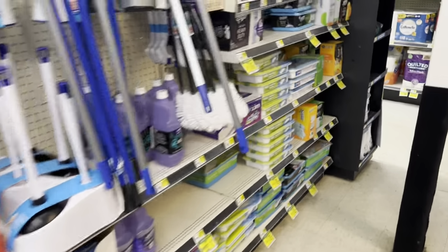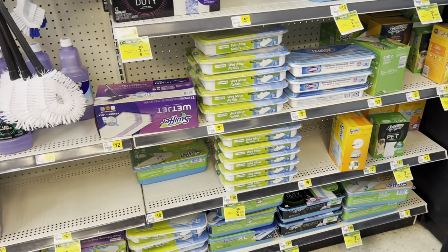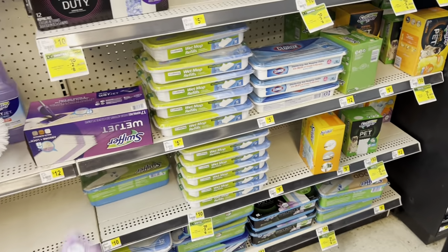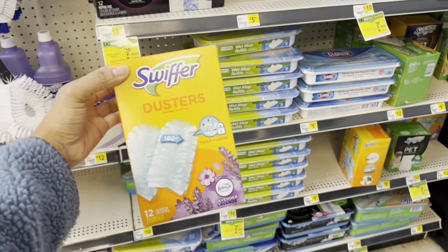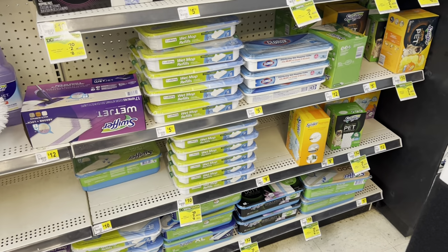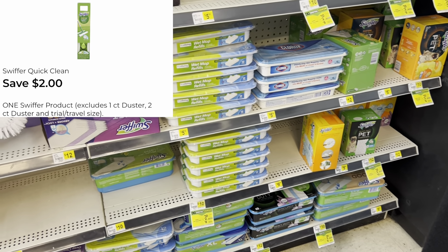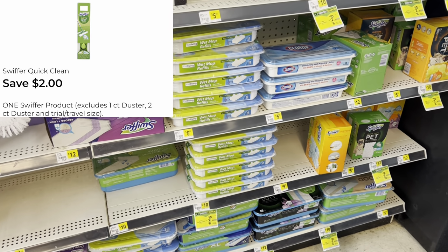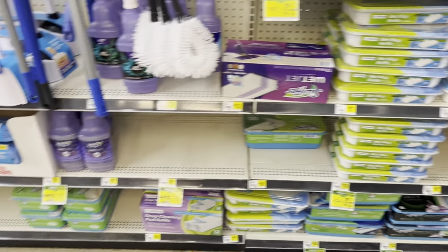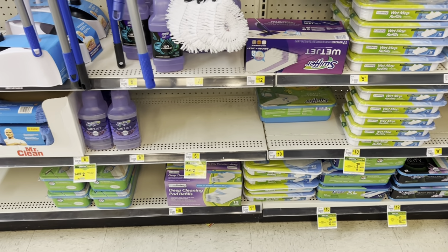All right, y'all, now if you're in need of Swiffer products, or maybe you are doing a game scenario, you might want to pick up one of the Swiffer dusters at $5.50. Now, my store doesn't have the ones that are $5.50, so for the sake of the video, I may just factor this in. But you could pick up one, use that $2 digital, ends up making them just $3.50. But again, if you're doing your game scenario, a great option to get factored into your deal, or even the wet cloths if your store carries those. So another great option.